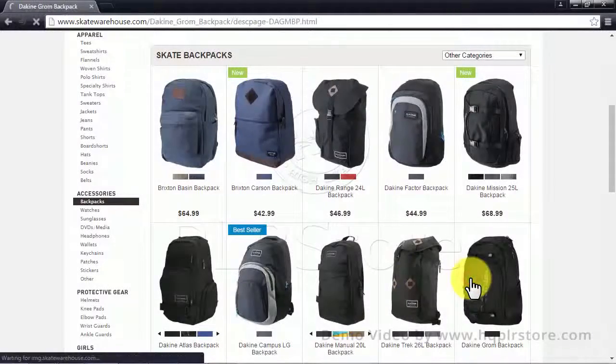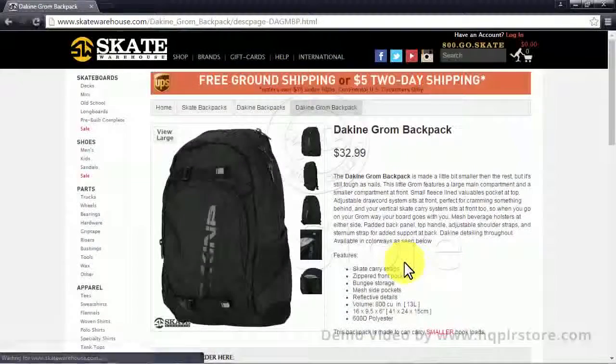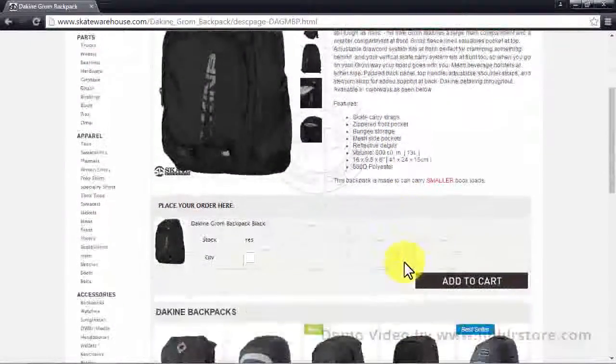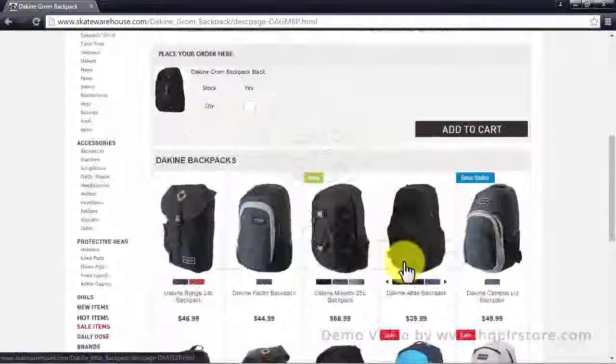For this backpack on SkateWarehouse.com, you can see its description, price, pictures, and other similar backpacks of the same brand. Alongside the product info, you can find the Add to Cart button.